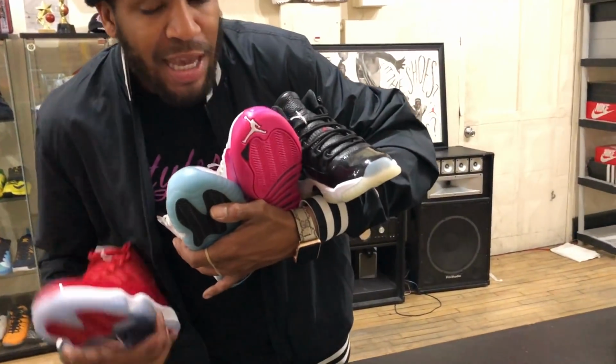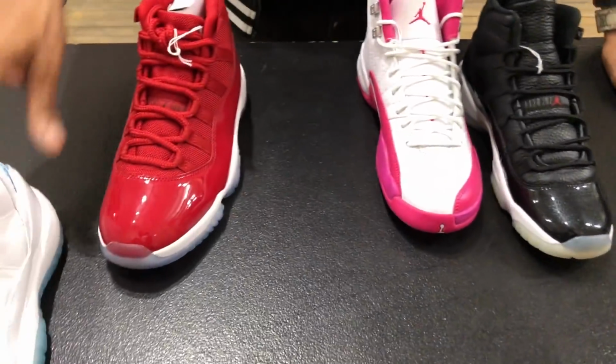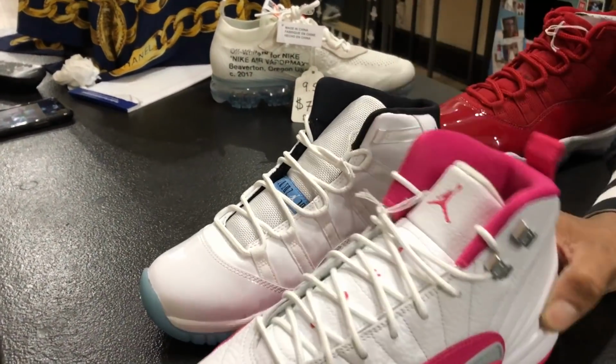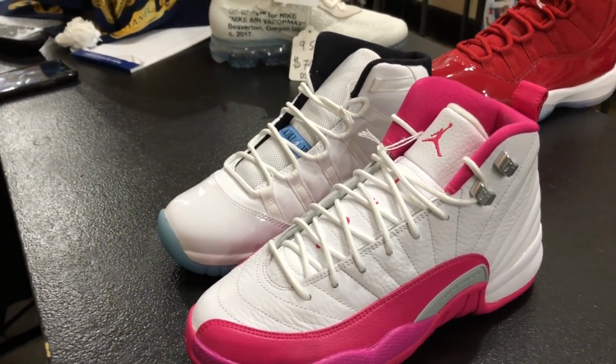What the homie did that I thought was video worthy was he came in and traded in all his girlfriend's shoes for the Vapormax. What he bought in was the Legend Blues brand new. Girlfriend never wore them, size 6.5 in the box. He bought in pink 12s, brand new. Girlfriend never wore them. That's the crazy thing.